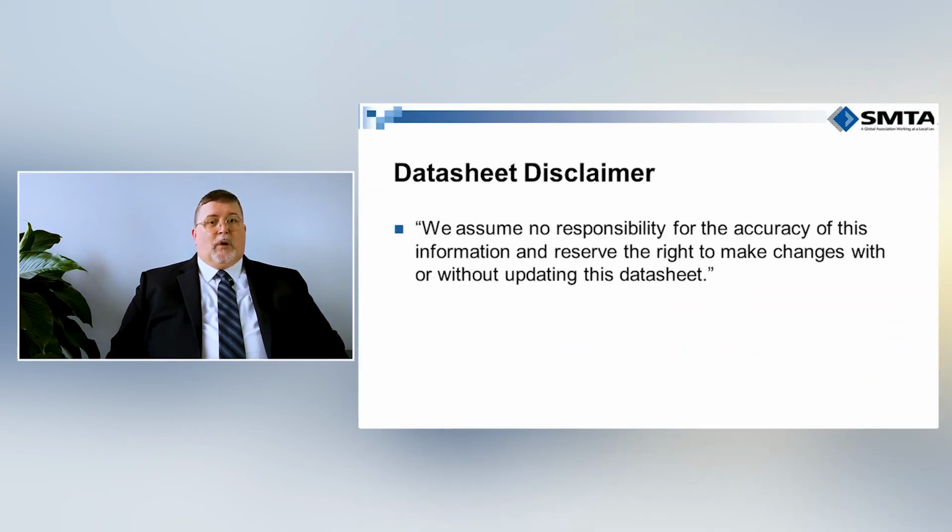However, somewhere in the text of nearly all datasheets is another comment from the manufacturer that states, "We assume no responsibility for the accuracy of this information and reserve the right to make changes with or without updating this datasheet." Now, if you reread the statement of conformance, you'll notice that it doesn't confirm the parts meet the datasheet requirements, rather that they meet the manufacturer's testing requirements. And those testing requirements may or may not match the published datasheet.